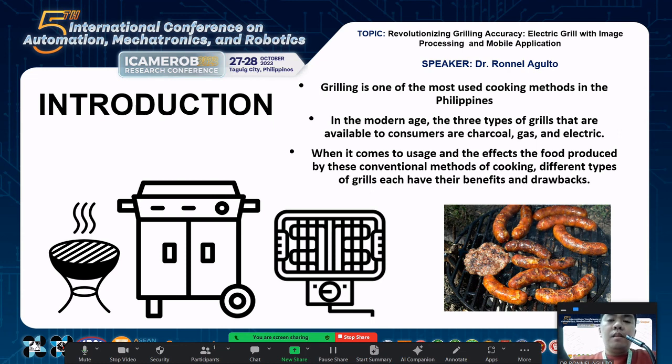In the modern age of the country, grilled foods could still be served as a sign of special occasions, but are now more popular as a casual snack. When it comes to the usage and the effects of the food produced by these conventional methods of cooking, different types of grills have their benefits and drawbacks.